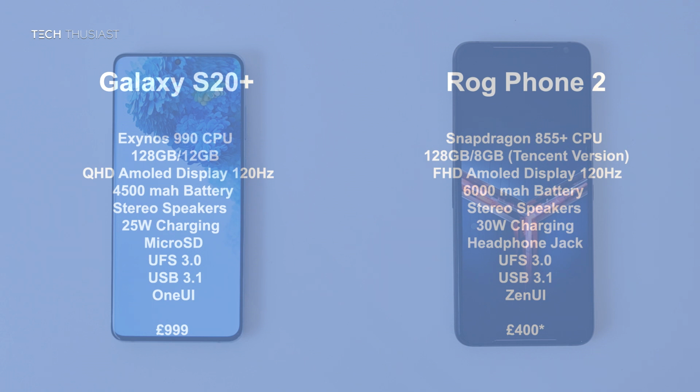As for the Rog Phone 2, it has the Snapdragon 855 Plus CPU, so the GPU is better than the Exynos model. It also has a 120Hz refresh rate display, a massive 6000 mAh battery, stereo speakers, 30W fast charging, headphone jack, UFS 3.0 and USB 3.1. Zen UI is the cleaner version of Android between the two.